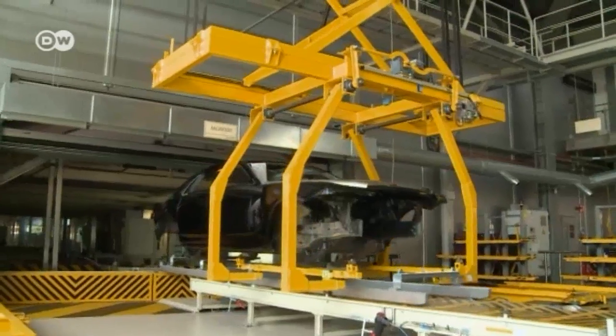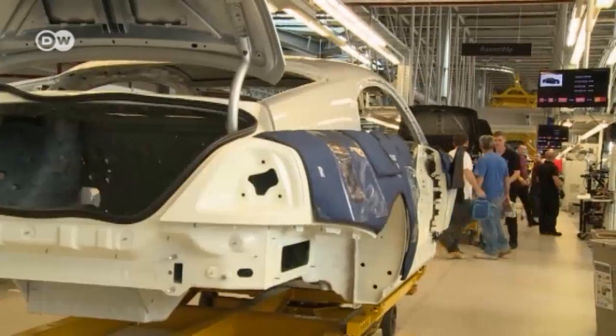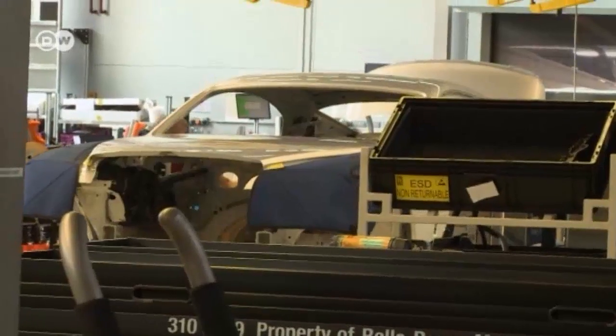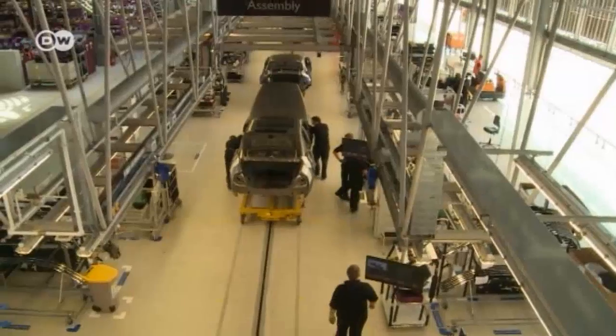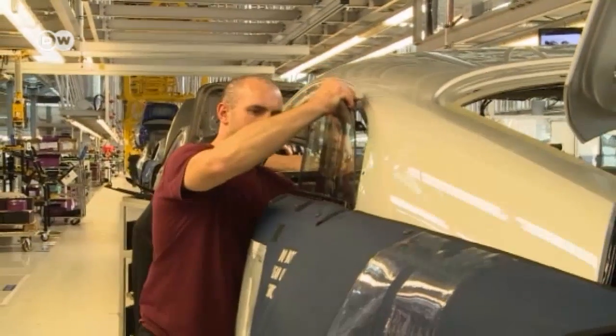Inside the halls, instead of automated assembly lines and robots, flesh and blood people build the Rolls. Assembly is performed largely by hand, as the firm's CEO explains. Thorsten Müller-Oetwers says close to 90% of the work is done manually. Well over 800 man-hours go into one automobile.